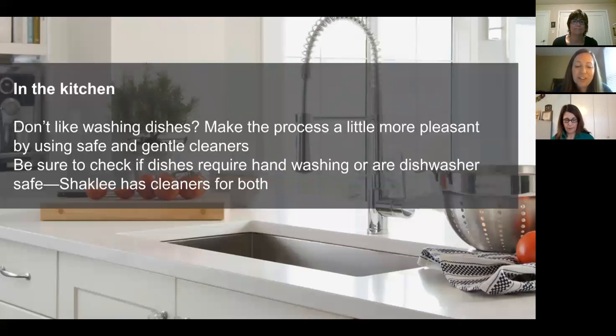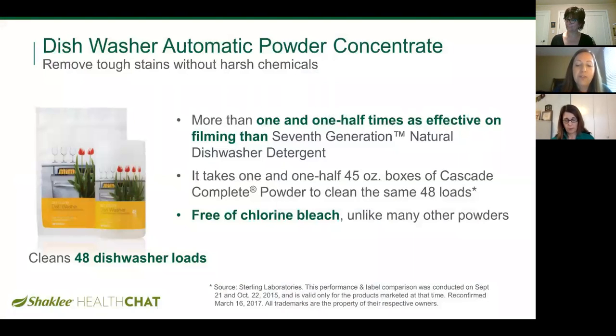So you don't like washing dishes? Well, I like it when my children want to come and help clean in the kitchen, and they like to play in the sudsy water. So I have them use the dishwashing detergent to wipe the dishes down lightly and load them into the dishwasher. And our automatic dishwashing powder is a fantastic product.